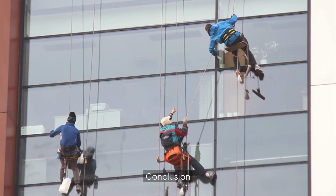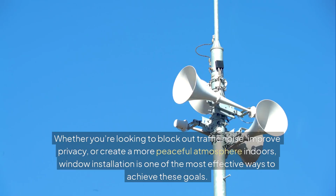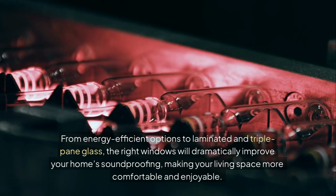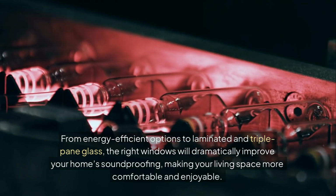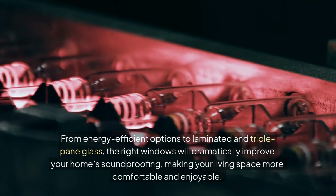Conclusion: Installing high-quality, soundproof windows in your Loves Park home is an investment that offers significant benefits. Whether you're looking to block out traffic noise, improve privacy, or create a more peaceful atmosphere indoors, window installation is one of the most effective ways to achieve these goals. From energy-efficient options to laminated and triple-pane glass, the right windows will dramatically improve your home's soundproofing, making your living space more comfortable and enjoyable.